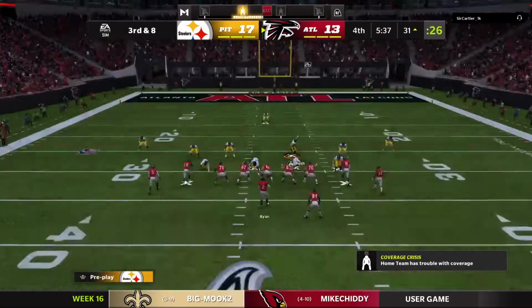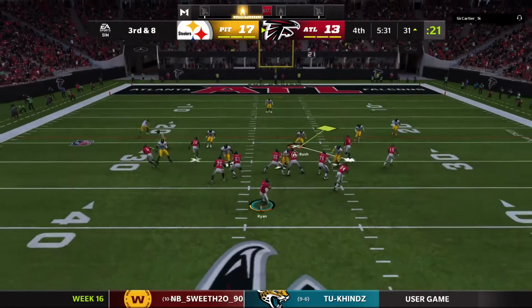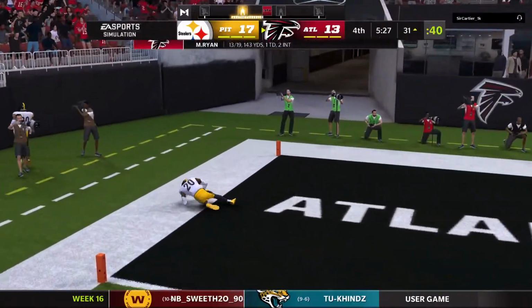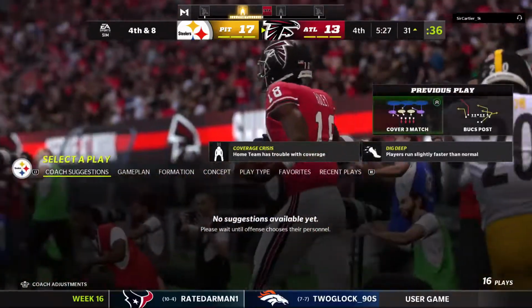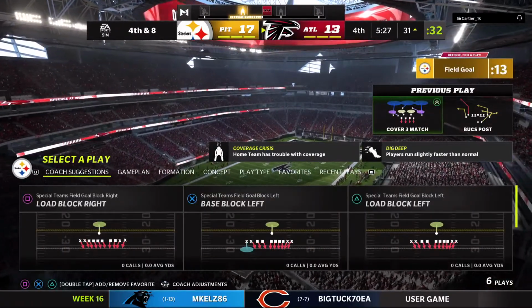They got to get to the 23 here on 3rd. Now it's Ryan. Airing it out, looking for Ridley. And that is caught. But he will come down out of bounds, says the side judge, incomplete. Trying to erase that deficit all at once. One big shot. He took it. Unfortunately for him, incomplete.